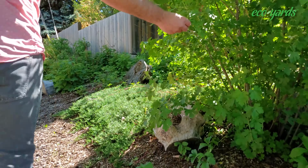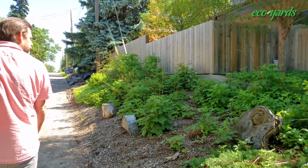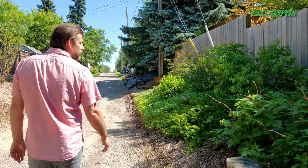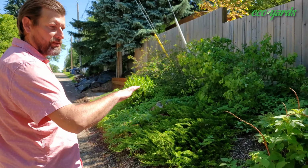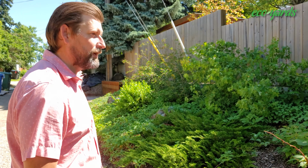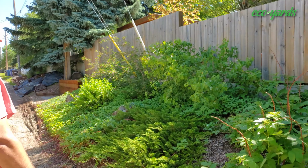This is a golden currant. And then our raspberry patch here. And this raspberry patch will actually fill in so thick that you can't get into the middle. We try and keep it so we have paths, but every year it overgrows and we have tons and tons of raspberries off of here.